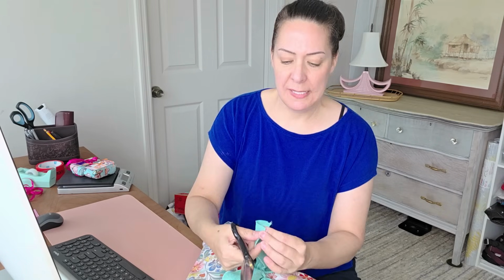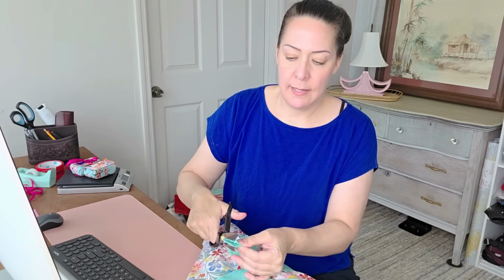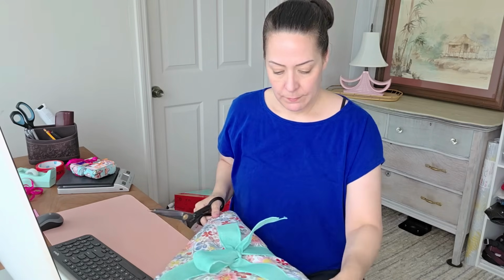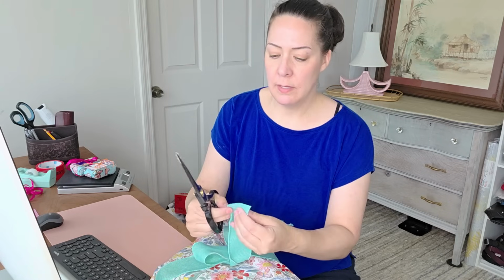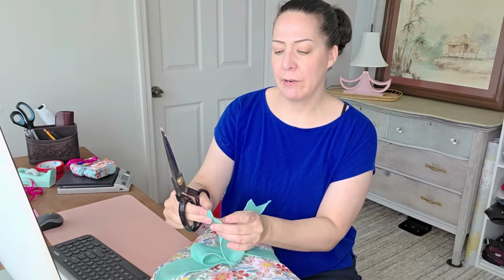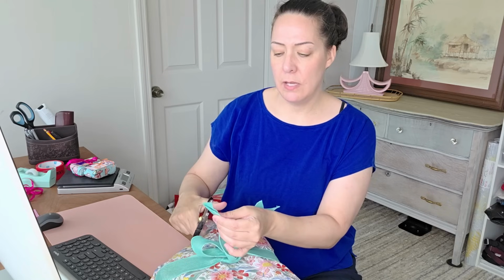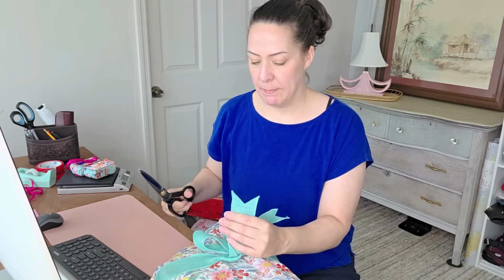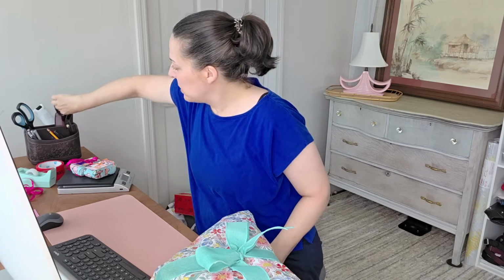Now if we fold this and cut once, you get a nice satisfying point. So fold, and then the inner part of the ribbon, the non-wired, non-outside side, you go up and then go down, and it creates the point. My mom taught me that.